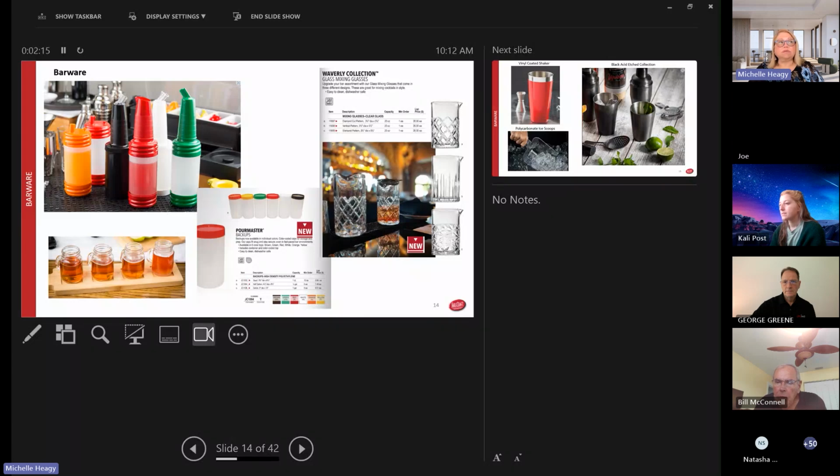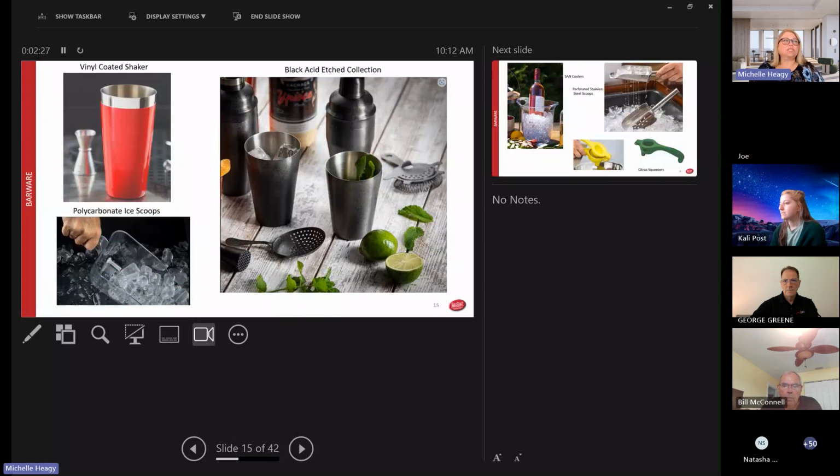We brought in some great mixing glasses, because this day and age, it's $22 for a nice cocktail. So you better be putting on a show. So beautiful mixing glasses, and then we brought in some really nice different shakers. Like this is our black acid etched, but we just brought in some PVD coating. And if you're not sure what PVD is, it's a pressure vaporized deposition coating on metal. So it goes on the metal. It's not coming off without them scraping the metal off. And we carry it in copper, bronze, and a pewter. So gorgeous, all the accessories to go with it. And then we have some great polycarbonate ice scoops as well.